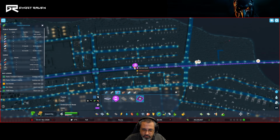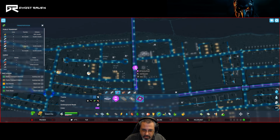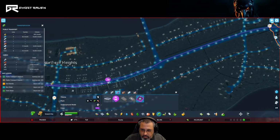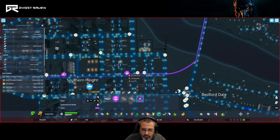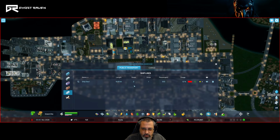I don't know if we're going to have trams to run in both directions, but I'm going to try. Let's just see. Worst case, we'll just have to build another depot. I think it's the distance and the number of stops, to be honest. Okay, so now we have 2 tram lines in.